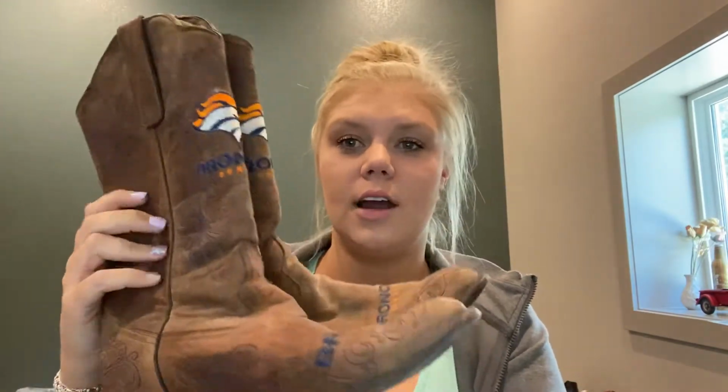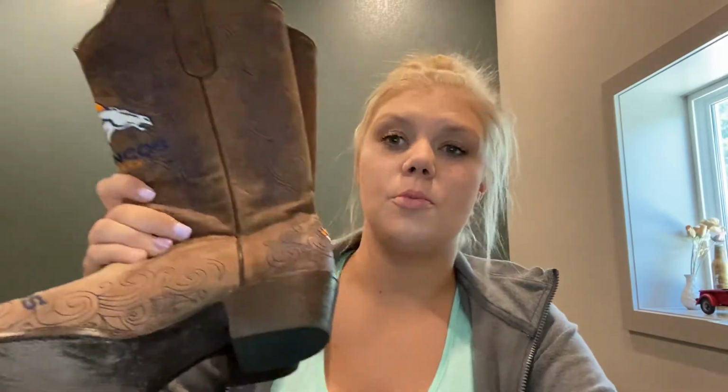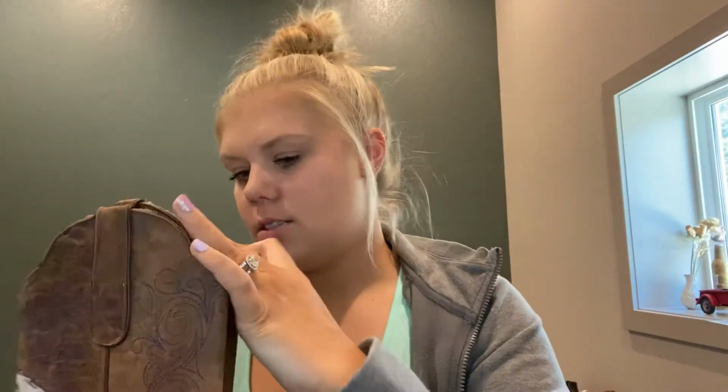Okay, so Bronco cowboy boots. I've had these for forever. My mom bought them for me. She paid like a bajillion dollars for them, but they just don't fit me. They're size 8.5, and truly I am not an 8.5. I used to think I really was, and I'm just not. I'm a very true 9, and they hurt my feet, and I want to wear them all the time, but I can't.